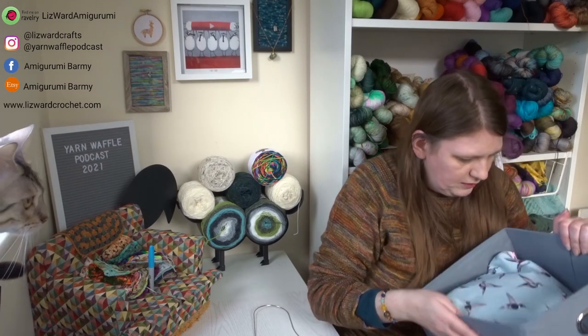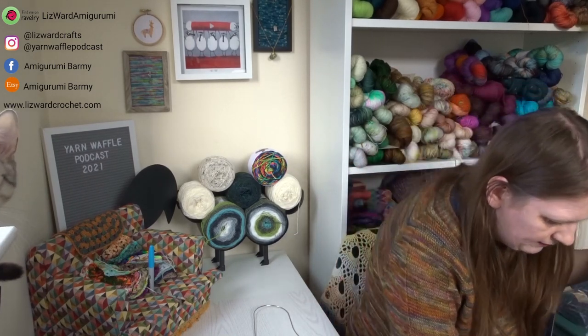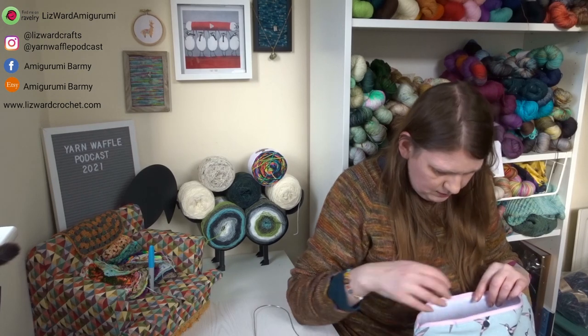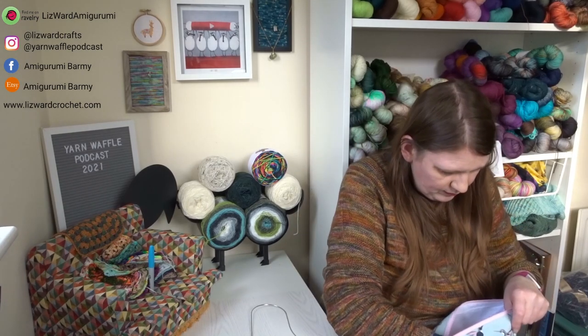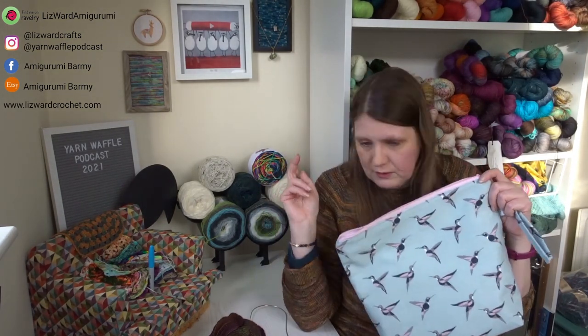Okay, so now we're going to go into whips. Oh, there's only two bags in here. That doesn't seem too bad. What is in here? Oh, this isn't a whip. I mean, to be fair, this is another bag by the Woolly Tangle, same person who did the previous bag. This is my hummingbird one. This does not have a whip in it.